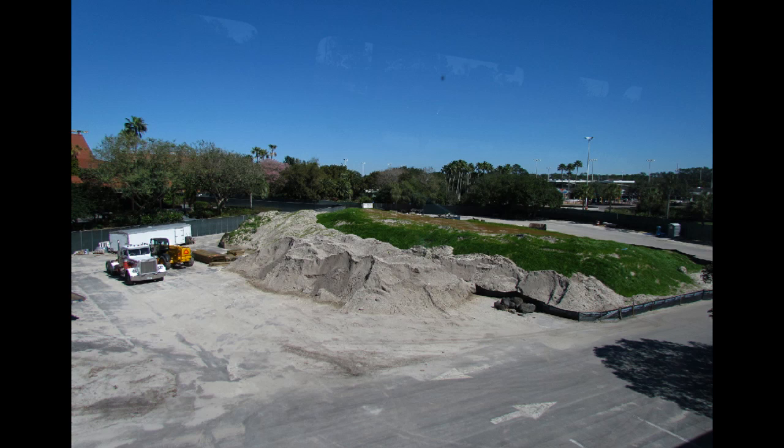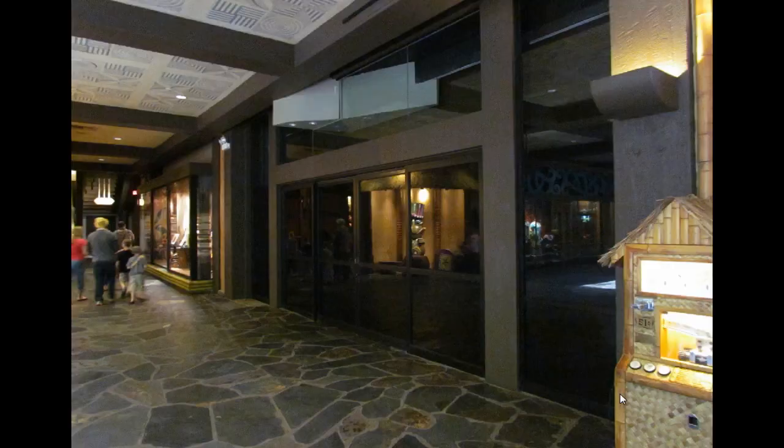Taking the monorail over to the Polynesian, you see this pile of dirt. That's been there for some time, but the fact that it's continuing to stay there suggests that maybe they're compacting the ground. This is something they have to do when they build tall construction nearby. So maybe this is going to be a building related to the DVC or the DVC Welcome Zone. That's a possibility. So we were right next to the Transportation and Ticket Center when this picture was taken.